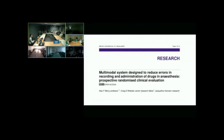For example, they felt there were labeling errors that they found, so they instituted a barcode labeling system. They had pharmacy involved significantly with pre-mixed syringes, and they also had customized drug trays, and they interfaced their system with an automatic information system linked to the barcode reader. So you could scan the syringe, it would populate your anesthetic record automatically, so you wouldn't have to remember charting when you gave the medication. And there'd be automatic reminders to redose medications and such.